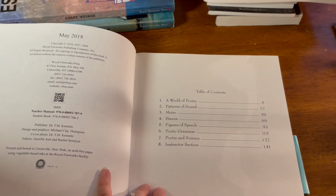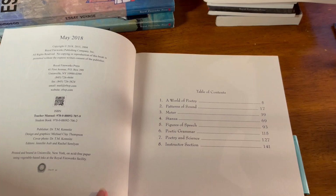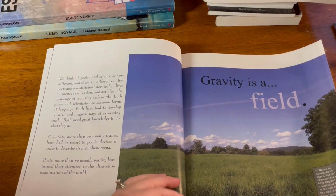Okay, so here, A World of Poetry, Patterns of Sound. At this point, you've probably read it since that's all you're looking at. Meter, stanza, figures of speech, poetic grammar, poetry and silence, and then the instructor section. So we really liked this one. It is world, so it's kind of sciencey, gravity.